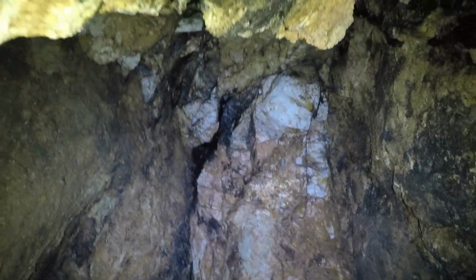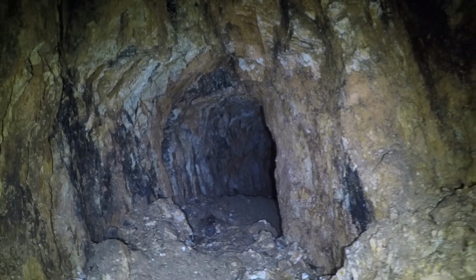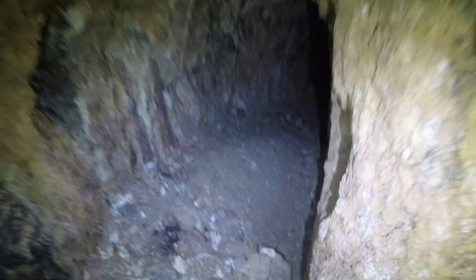In a real low area at the moment. So there you go. Nice reef. And we're going to head back out there in a sec. I'm just going to get some photos. Alright, let's head back out. It's a bit low here.